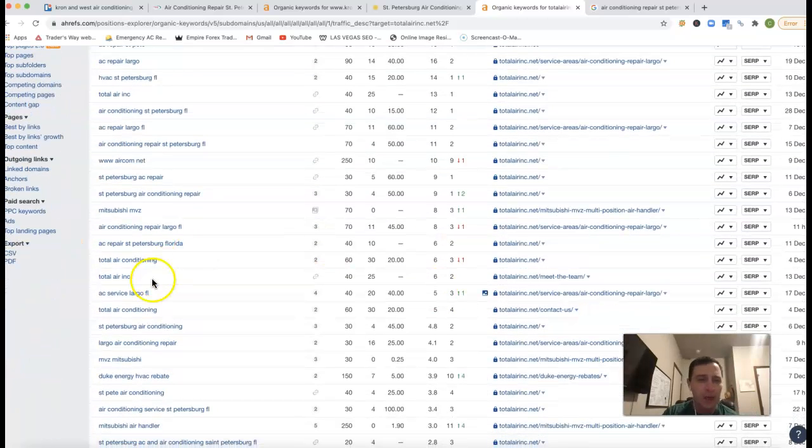You know what? If we came in here and grabbed some of these buyer intent keywords, and you got an extra 100, 150 clicks to your website, what would that do for your business?